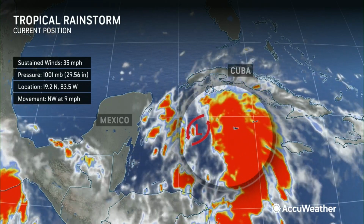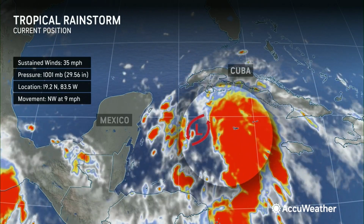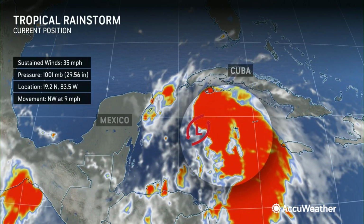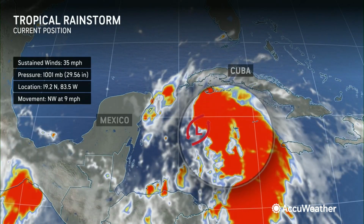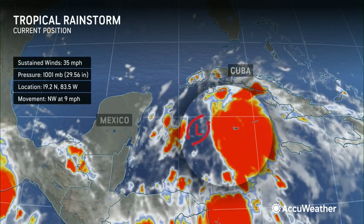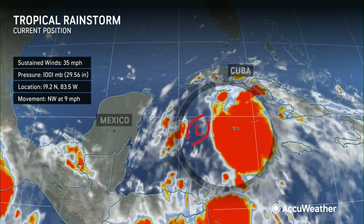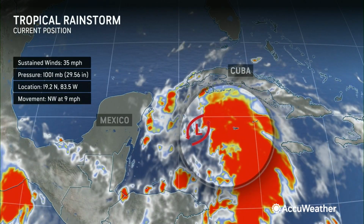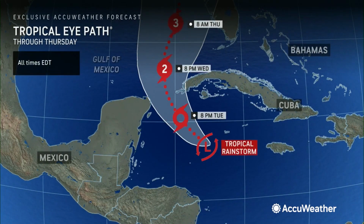Yeah, certainly starting to see the blow-up of thunderstorms trying to wrap around the center of circulation. That's really the one thing that's missing for this to become a tropical storm. I think the winds are actually closing in on tropical storm strength now, and it wouldn't surprise me if the next National Hurricane Center update, coming up in the next hour and a half or so, they name this storm. Things are looking a little bit better in terms of the organization of this tropical rainstorm right now. The exclusive AccuWeather iPath showing that tropical storm certainly by 8 o'clock tonight, and then a move into the Gulf of Mexico as we go through tomorrow.